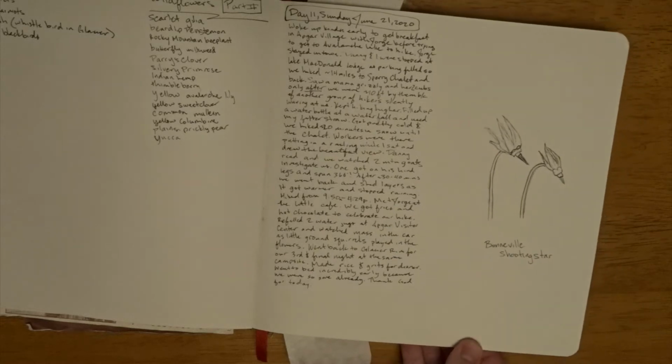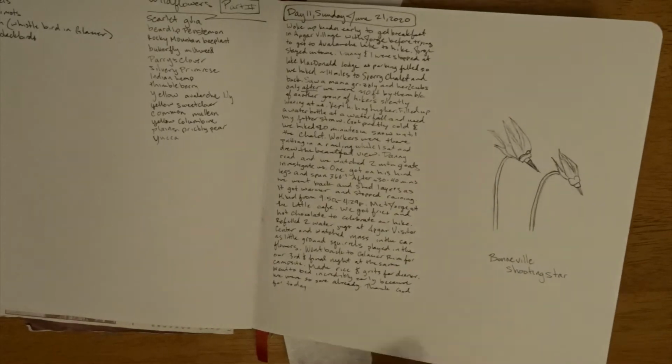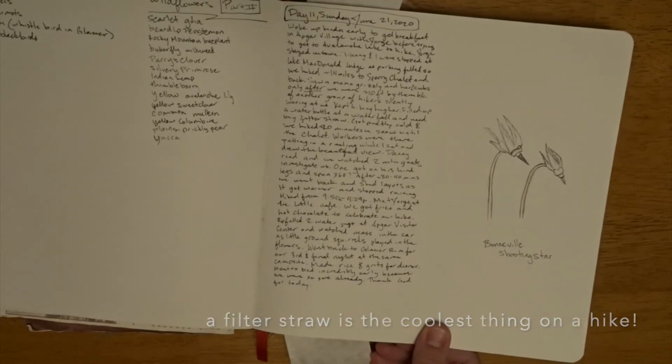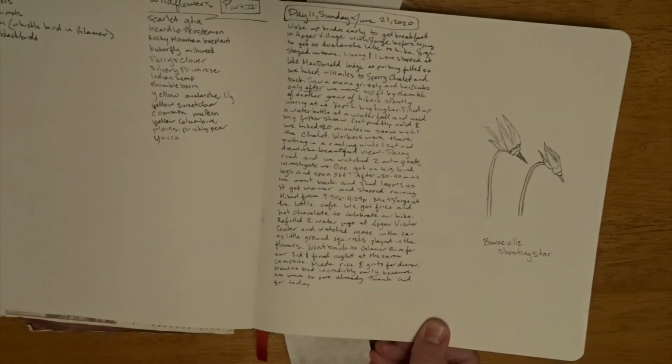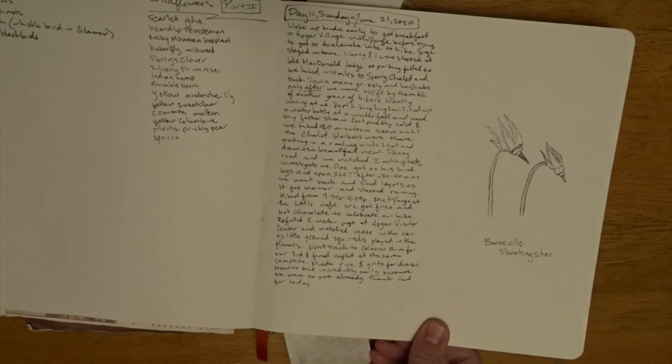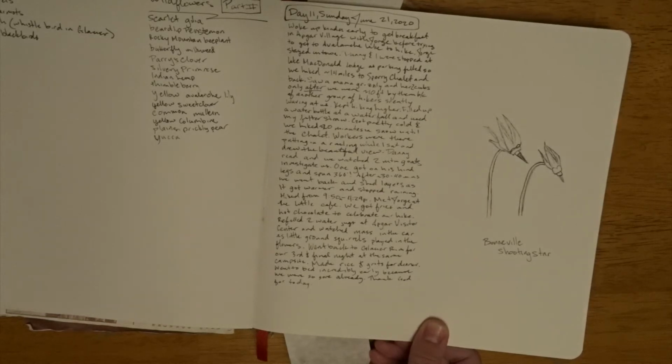We kept hiking higher, filled up a water bottle at a waterfall, and used my filter straw. Got pretty cold and we hiked about 20 minutes in the snow until the chalet. Workers were there putting in a railing while I sat and drew the beautiful view. Danny read and we watched 2 mountain goats investigate us. One got on his hind legs and spun 360 degrees. After about 30 to 40 minutes, we went back and shed layers as it got warmer and stopped raining.